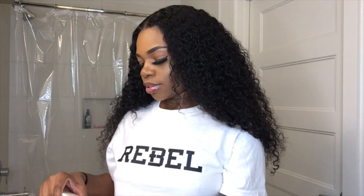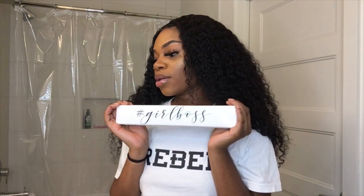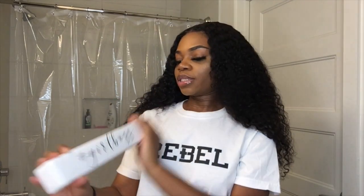I picked up some more towels as well, but I don't really need to show you guys that because it's just a couple of towels. I also got this little thing that says hashtag girl boss on it to put on the table as well. I thought it would look really cute. It's black and white and it goes with the theme and everything.